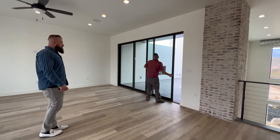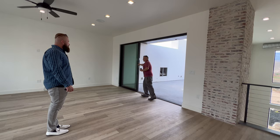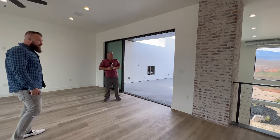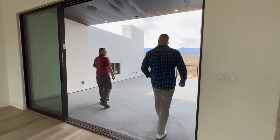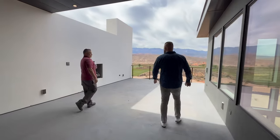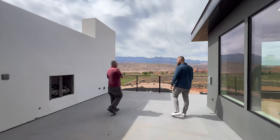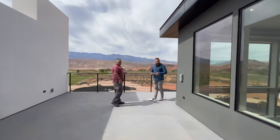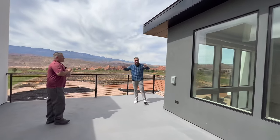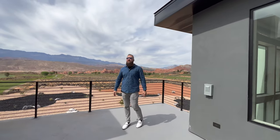I would imagine just spending early mornings, afternoons out on this patio with a beautiful built-in fireplace. Just needs some patio furniture right here. And did you say this one's rated for the hot tub? Correct. Yeah, this one's engineered to hold a hot tub. We've got the 220 right there, so it's ready to go. So your hot tub could go right here, right underneath the stars, unobstructed sky.